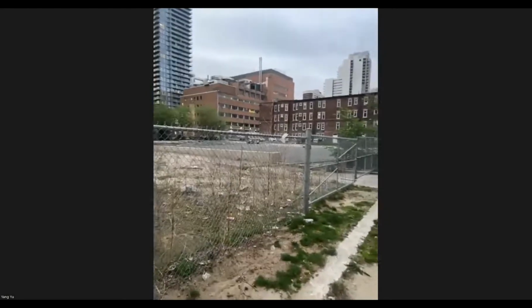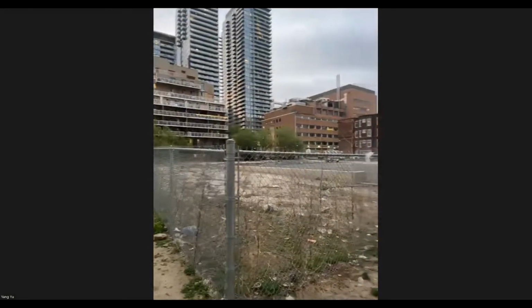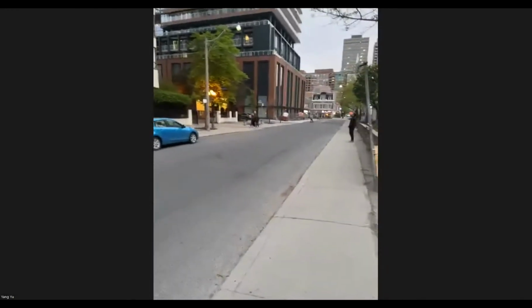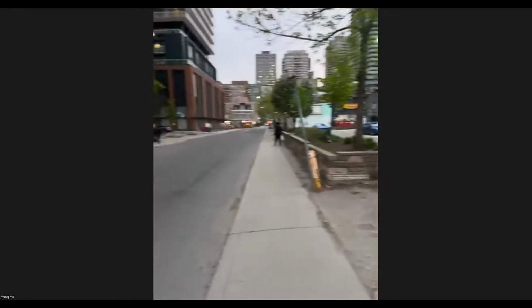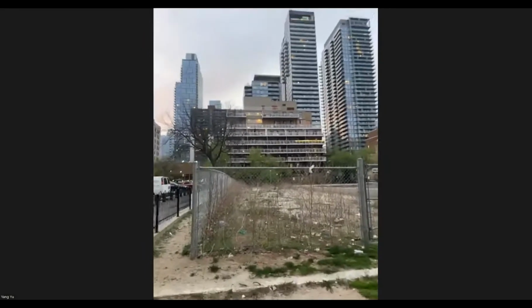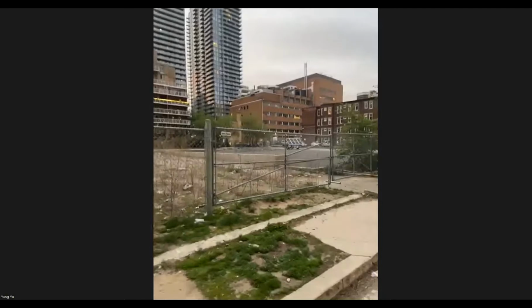Okay, thank you, Yang, for giving us this tour of the local area. I think, as Yang said, this area is pretty quiet considering it's still very central. It's close to Young and Wellesley, but not so close that you get a lot of the traffic and local activity, all the hustle and bustle. So it's quite a nice and quiet area. And as you can see, they've already fenced off the site.